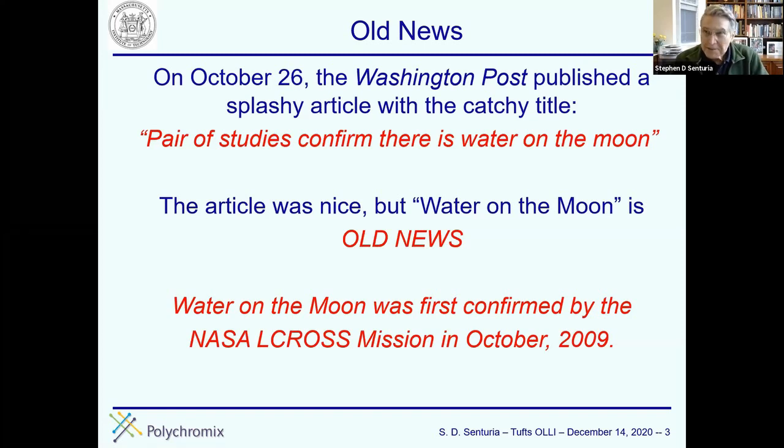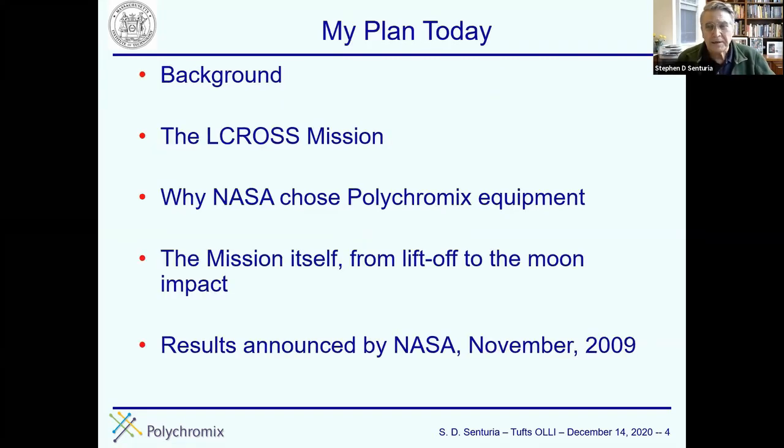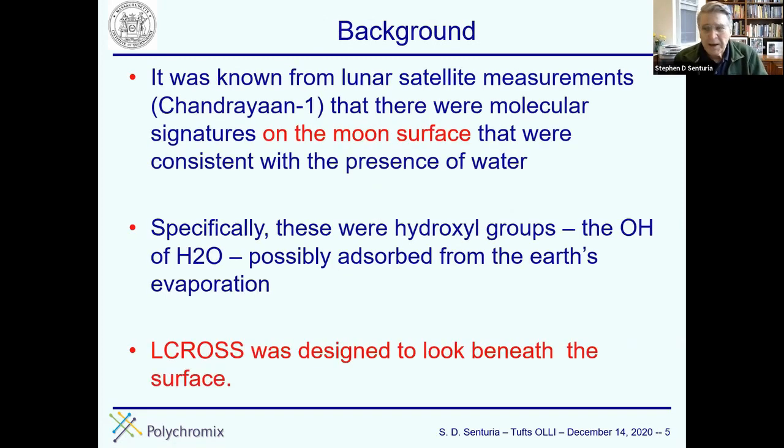So the real deal is that water on the moon was first confirmed by the NASA LCROSS mission in October of 2009. And what I'm going to do today is walk us through the mission, why our equipment from a little tiny company called Polychromics was selected, and then have NASA explain the results to you.